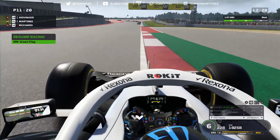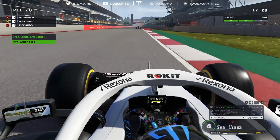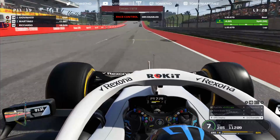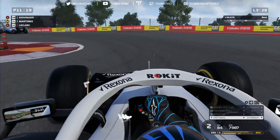Green flag. Something's happened. Something happened behind us, it seems. Sebastian Vettel in the lead. That's good news for us. At least Verstappen's not out front. Race officials have enabled DRS. DRS is now available. There we go. DRS online. As Albon retires in the Toro Rosso.